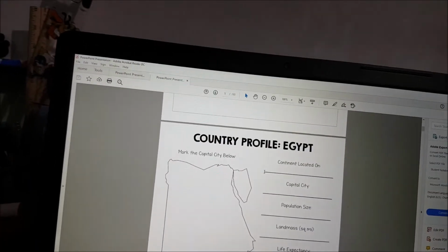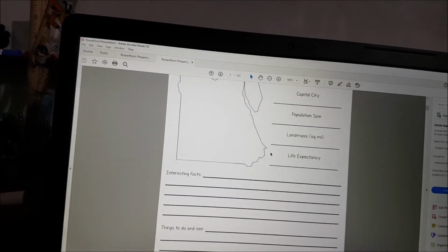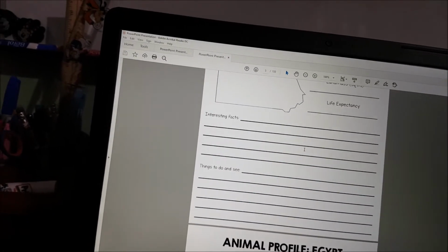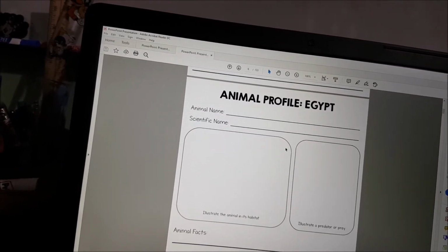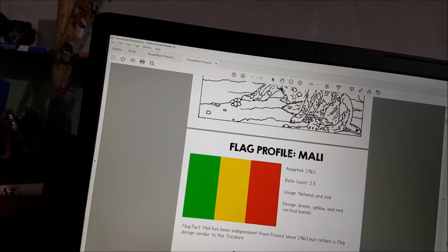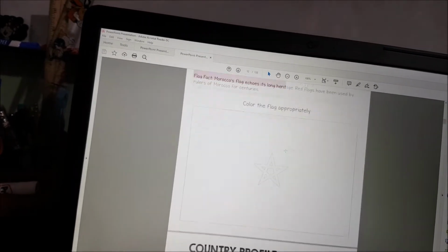Then we're going to do our country profile. So we're talking about capital city, continent, population size, landmass, life expectancy. All of those I assume will be in the Lonely Planet Kids book. Some interesting facts, things to do and see. And then we've got our animal profile for the animal that they would be researching. And then on to the next country. So the animal profiles will be coming up. So there we go. Look at the art. It's just amazing. Her husband is so talented.